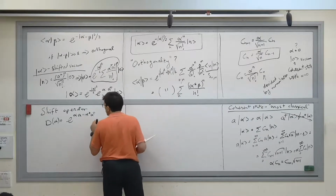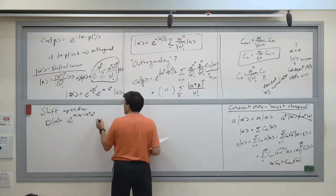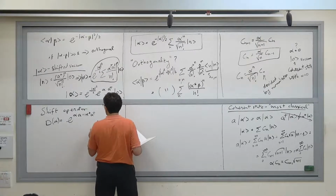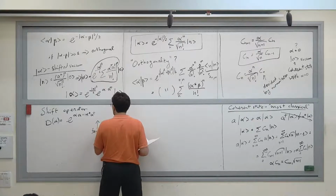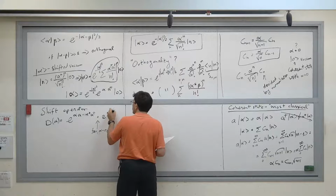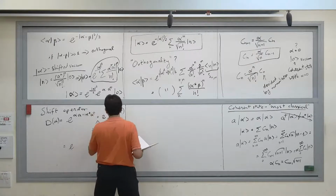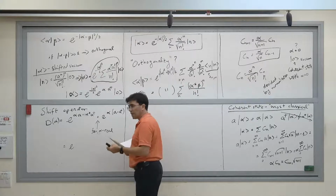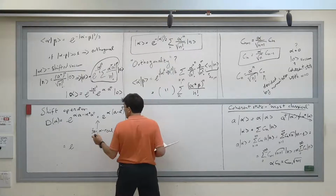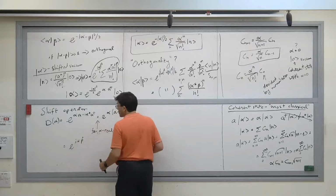So assuming that alpha is a real number, what will it be? That will be e to the alpha times a minus a dagger, and that is nothing but e to the, remember that a minus a dagger is iy, or if this was a harmonic oscillator, then it's iP. So this is like i alpha P. Then that's the operator, P.